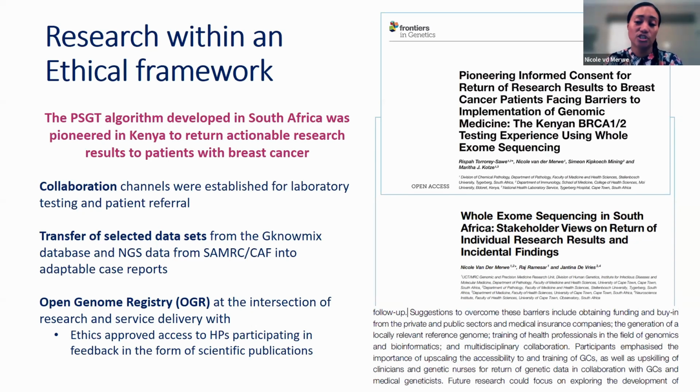The Open Genome Registry was pivotal in capturing data sets that were routinely evaluated for accuracy and completeness by providing ethics-approved access to clinicians and pathologists to ensure data integrity for the feedback in the form of scientific publications and for use in cost-effectiveness studies and health technology assessments.